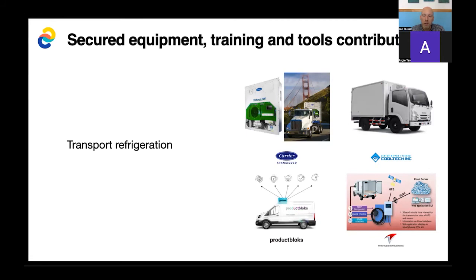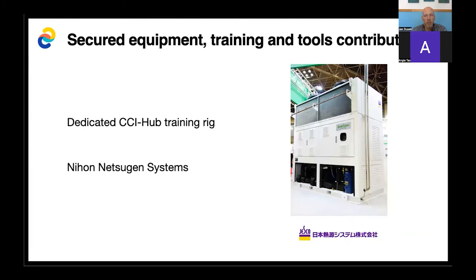We are working with a couple of companies on the refrigerated truck using R290 module. That's a pilot project that will be assembled locally. The unit is supplied by Product Blocks, a European manufacturer. I'm very happy to also present the CO2 training rack.